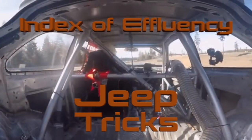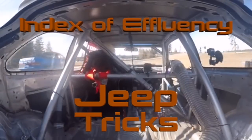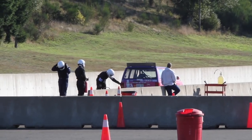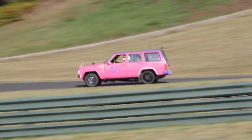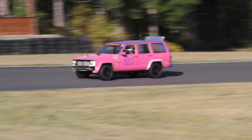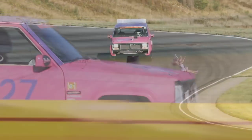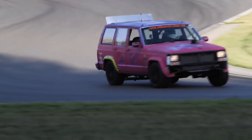IOE went to Jeep Tricks and their pink Jeep Cherokee. Well, they had what they thought was a clutch problem, pulled the whole thing apart, the transmission out. It was not a clutch problem. They put it all back together and completed the race stuck in fourth gear, because they never could figure out what the real problem was. They proceeded to set the team's fastest lap time on Sunday when they were stuck in fourth gear, and they soldiered on to a mid-pack finish. Well done, guys. Pink Jeep for the win, IOE.